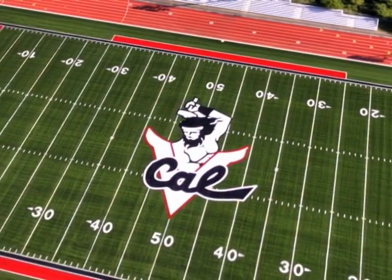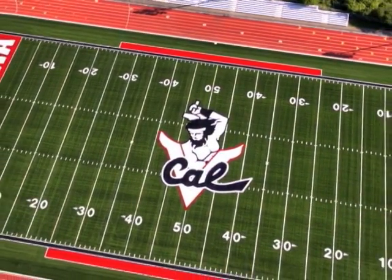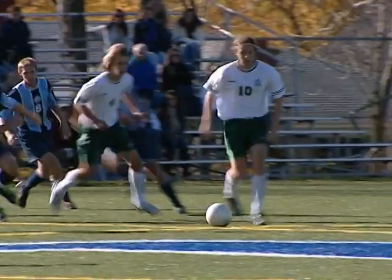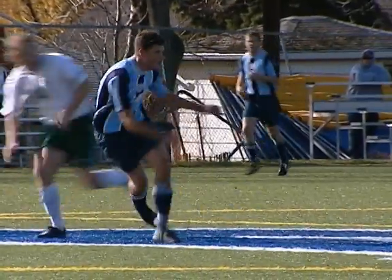In selecting the vendor for the artificial surface field, we did a national RFP. There were many companies that applied. ProGrass was a unanimous selection. We talked to a number of companies, and ProGrass being in the north and understanding the climate, we felt pretty comfortable that they could understand our needs and what we were trying to do with preserving games with the weather.